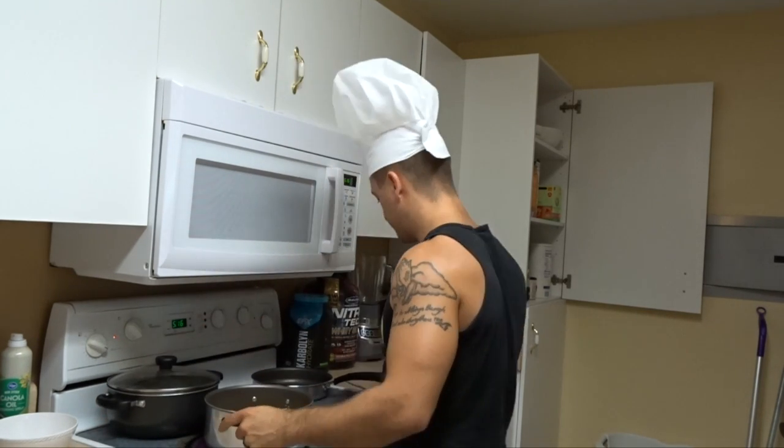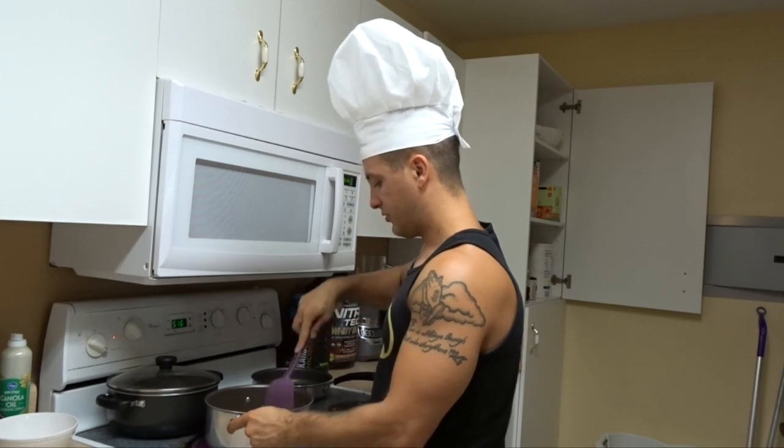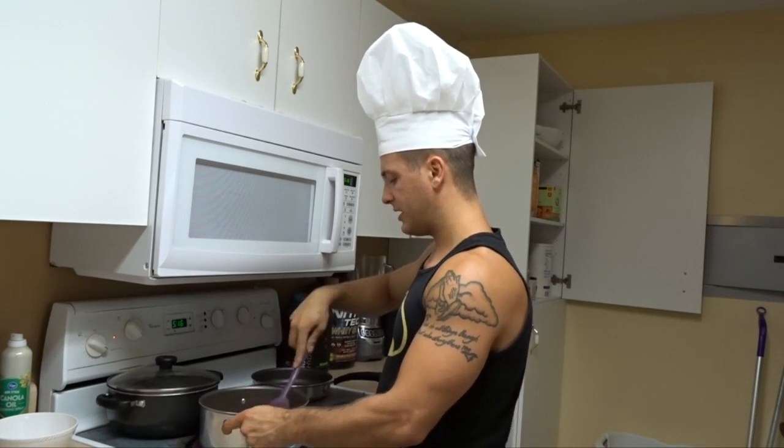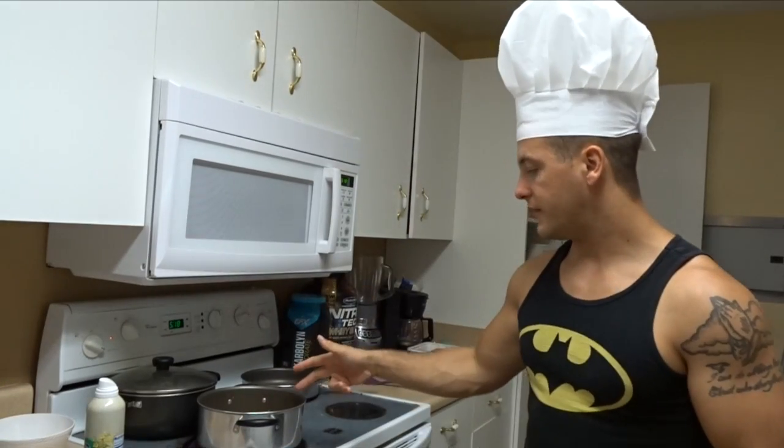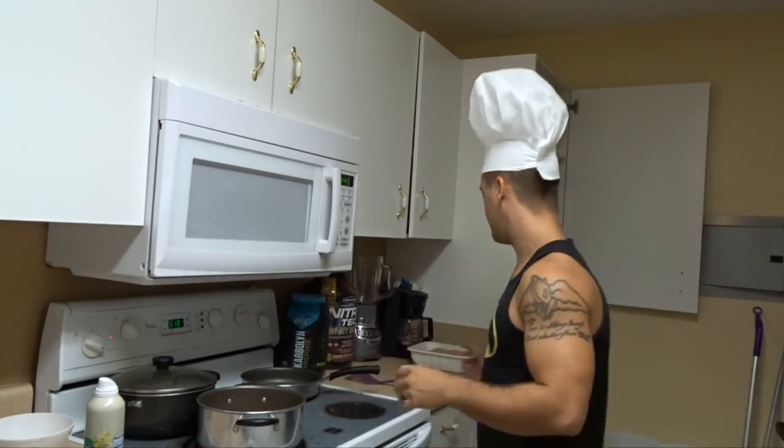Looks like our quinoa's about done, so once you hear it crackling and popping, it's about time to add your water. So we added 4 cups of water to the quinoa. That's gonna take about 20 minutes on medium.